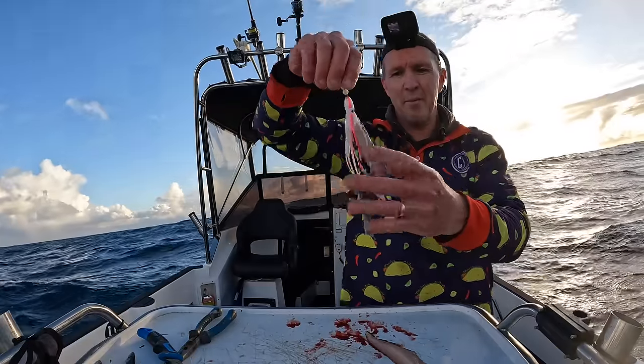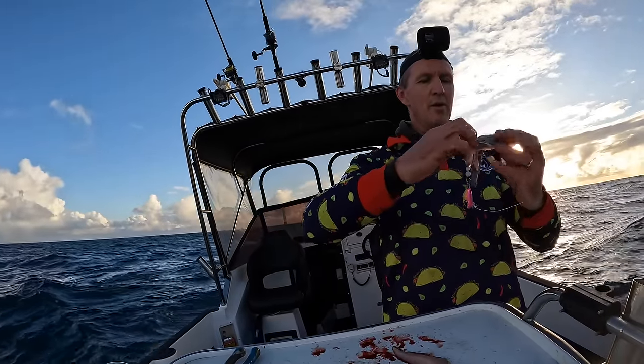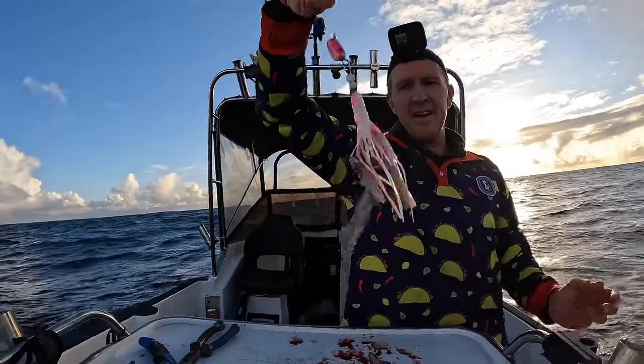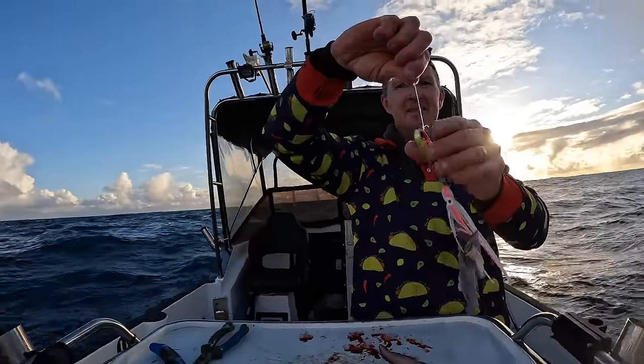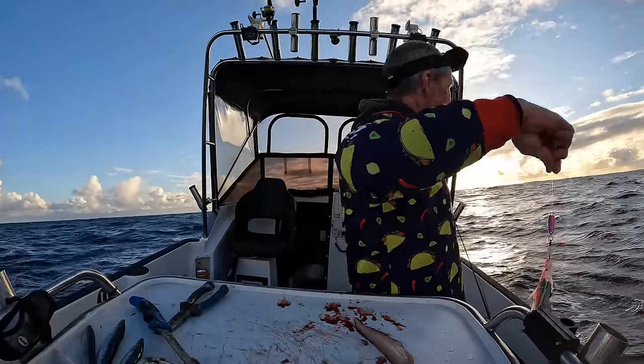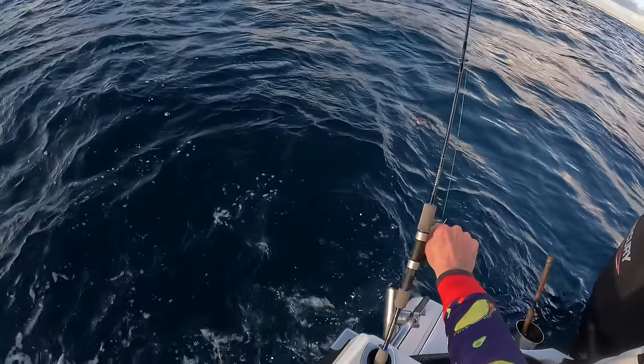All right, let's get my fillet back down. I'm exhausted after that. There you go, snap bait. That's a 60 gram snap bait. I'm just gonna drop that down. I'll put that on the drop.